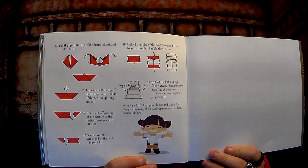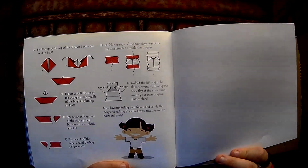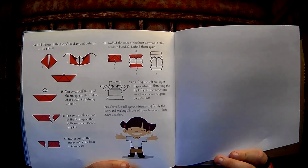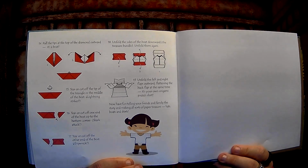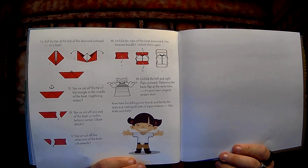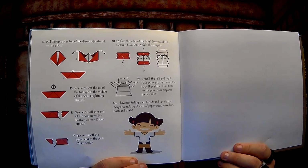Pull the tips at the top of the diamond outward, and it's a boat. Now we have our pirate boat. Tear or cut off the top of the triangle in the middle of the boat. The lightning strike. Tear or cut off one end of the boat up to the bottom corner. That's the shark attack. Tear off the other end of the boat. The shipwreck where it crashed upon the reef.